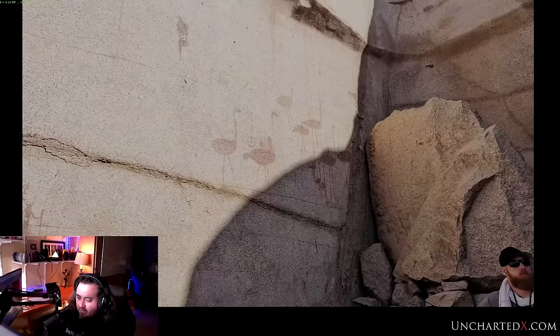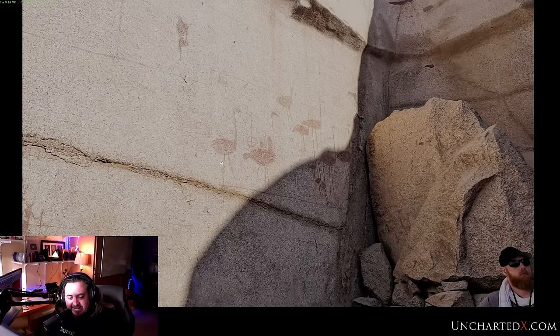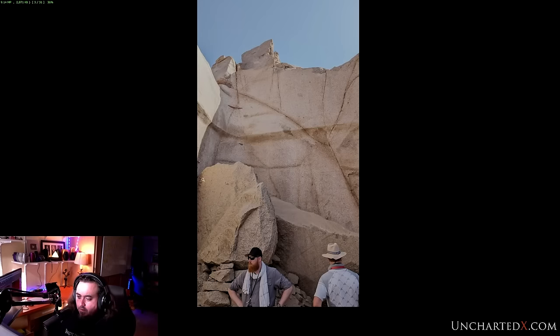But yeah, there's your pre-dynastic. Some people say they're flamingos. Whatever, ostriches, flamingos, I don't care. It matches pre-dynastic artwork. And yeah, you can see the curvature of where the scoop marks were.